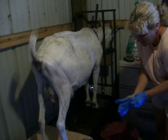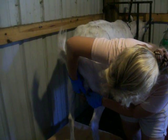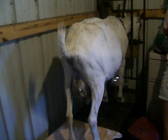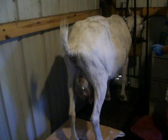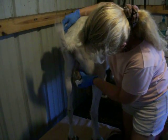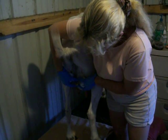The cyst in the back of her udder has already started to rupture. So what we need to do is get the excess pus out. This is caused by staph infection. Sit down, sweetie. Keep it on. And this stuff stinks.